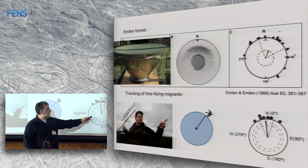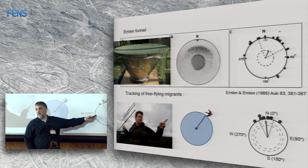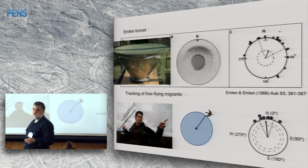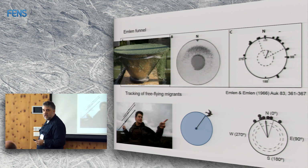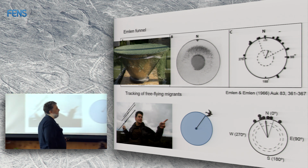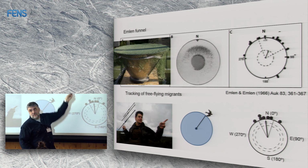And Henrik has already emphasized how noisy Emlen funnel data are. For comparison, I have the data of free-flying, radio-tagged song thrushes. These are free-flying birds that were not induced to take off, but just took off on their own with radio tags. You see how concentrated their vanishing directions are. So in the wild, they do something like this, and in the cage, they do something like this.